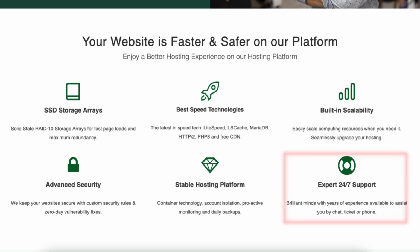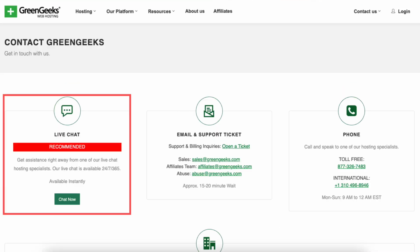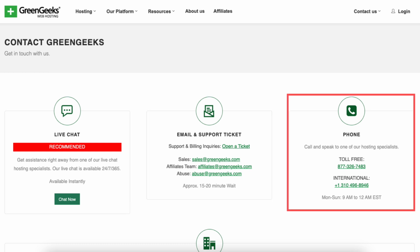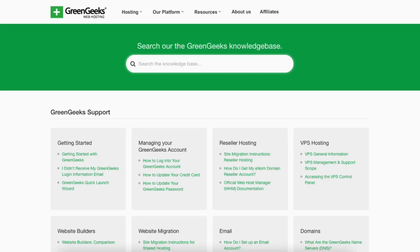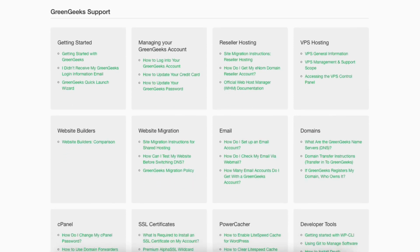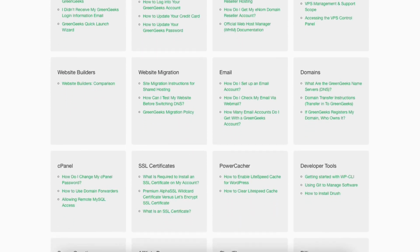When it comes to customer support, GreenGeeks offers 24/7 customer support via chat and via a support ticket. GreenGeeks also offers phone support Monday through Sunday from 9 a.m. to 12 a.m. Eastern Time. GreenGeeks also offers a support knowledge base that has guides, tutorials, and answers to questions that you might have, which can be helpful. Let's go over the site speed and performance of GreenGeeks web hosting.